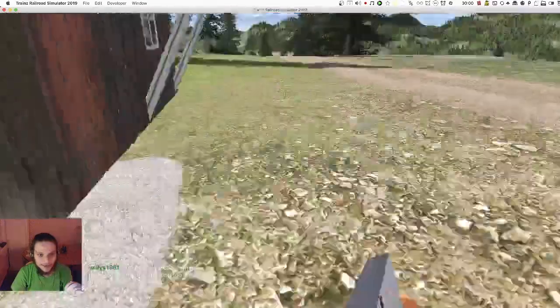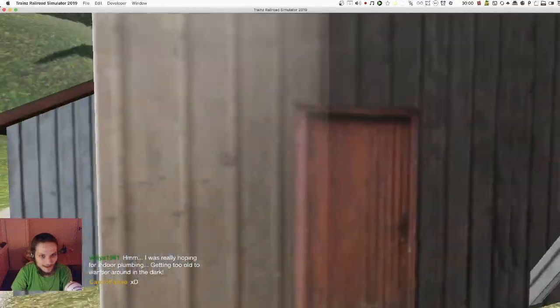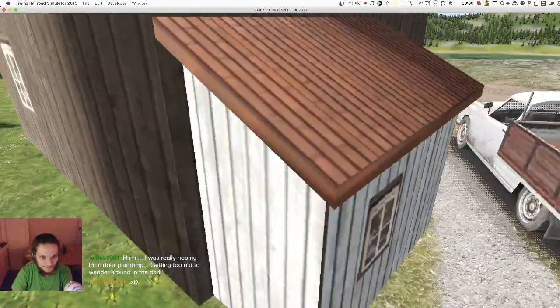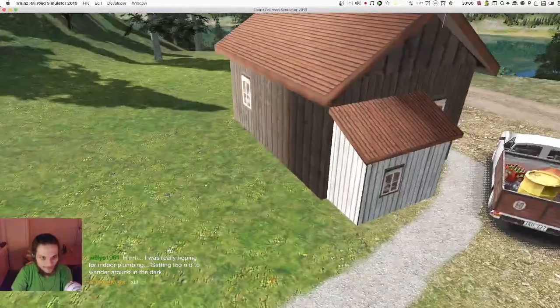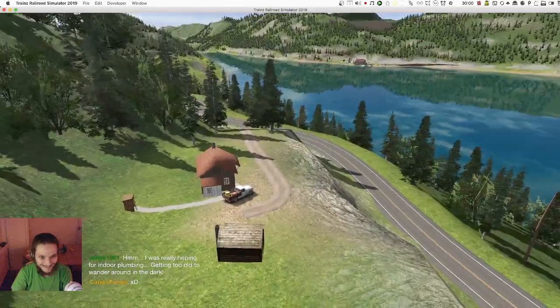Maybe you can get the engineer over to... No, actually no, you do have indoor plumbing. Look, the actual indoor plumbing toilet is in this little built-on bit there. Yeah, that's where the indoor plumbing is. This is just for guests. Anyway.